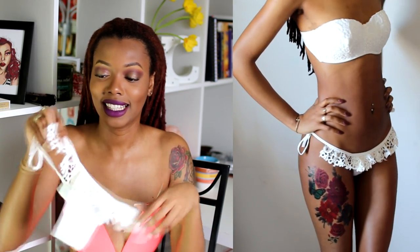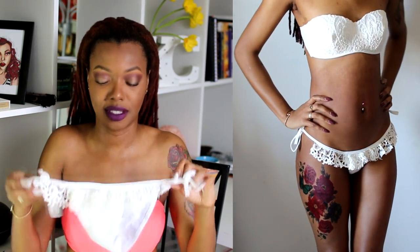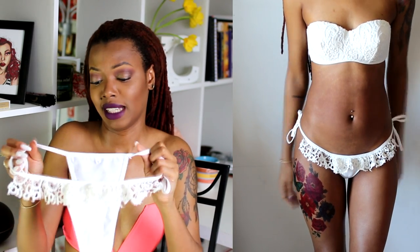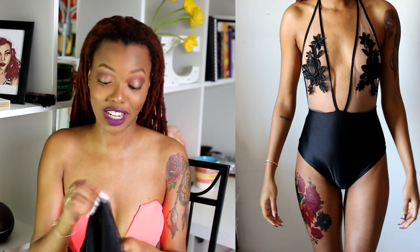And I really like this bottom a whole lot because I really like the little flare, and it's really soft, and it fit me really well. It's really cheeky. It's not a thong like the last one, but it's really cheeky. As you can see, it's really small, so a lot of your buns are going to be hanging out. Just a heads up.